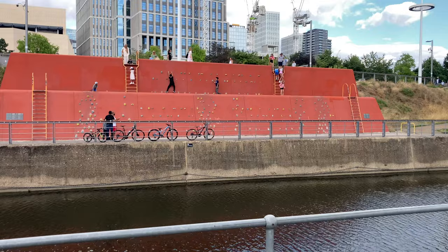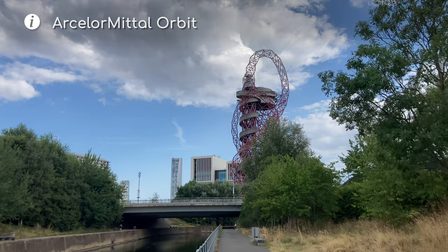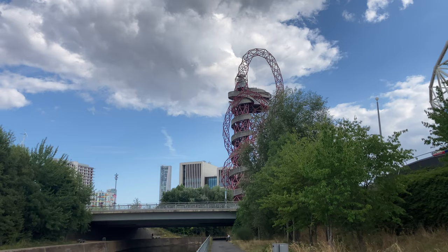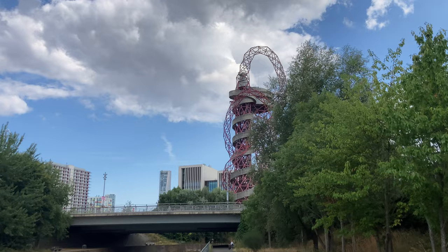Yeah, ArcelorMittal Orbital here. Garnered a bit of controversy when it was built, as most art does. It's not the prettiest of things. It probably looked a little bit nicer when it was a bit more recently painted, but as far as I know, you can basically take a lift up the middle to a viewing platform up there, and then that sort of grey mesh covered spiral on the way down is a giant spiral slide, and you slide back down again. Not the red bit over the top, that would be a bit much.